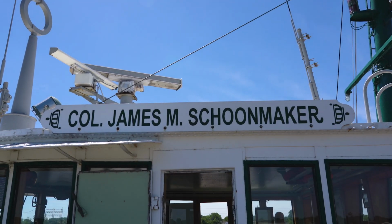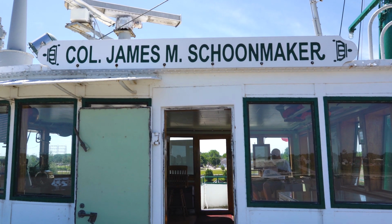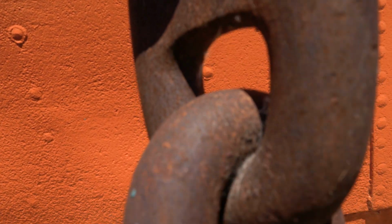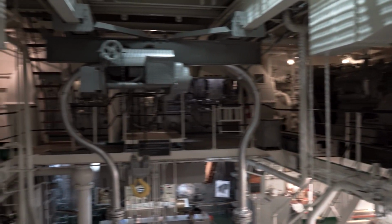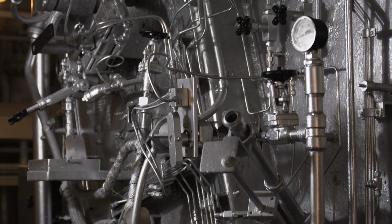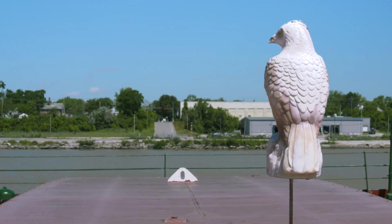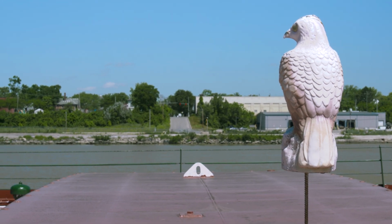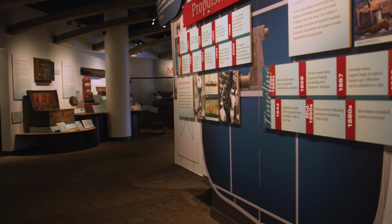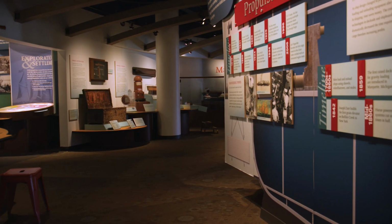I will say one of my favorite spots and areas to go to is the Colonel James M. Schoonmaker Museum ship. I really encourage people that when they come to visit the museum that they also do the vessel tours as well. We have an audio tour that people can download on their phones so that they can take a walking tour, and it really talks them through that history when they do that. So I would say first and foremost, you don't want to miss the museum ship if you can. And we love to show people what we have to offer.